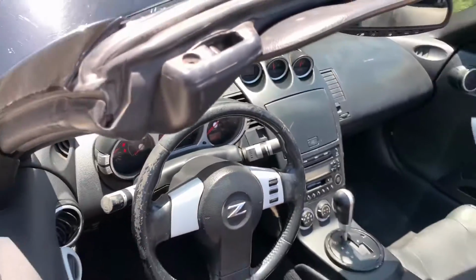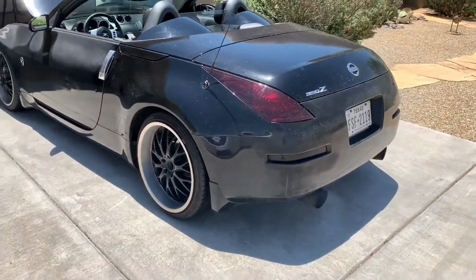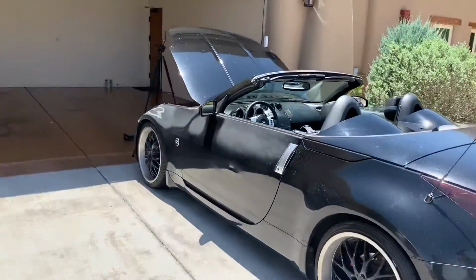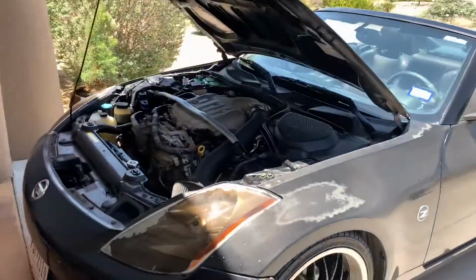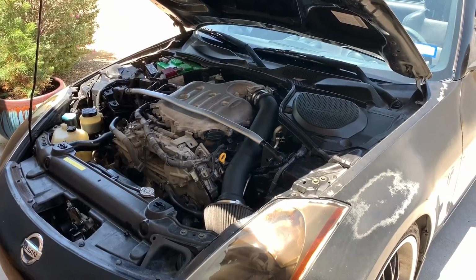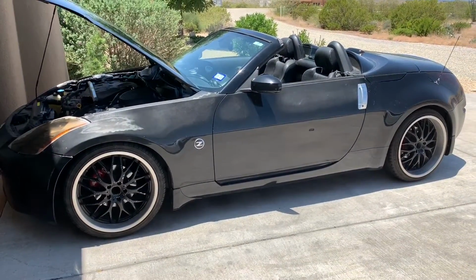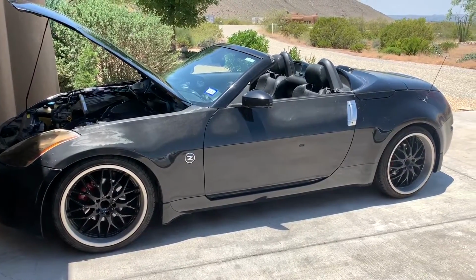If you guys can think of anything that would help me out as far as the smoke coming out of the tailpipes, let me know. Only thing that I can think of is seals or head gasket. So once this gets to operating temperature, we're gonna go take it for a test drive around the neighborhood. Since this is a private neighborhood, there's not gonna be any police on the road.